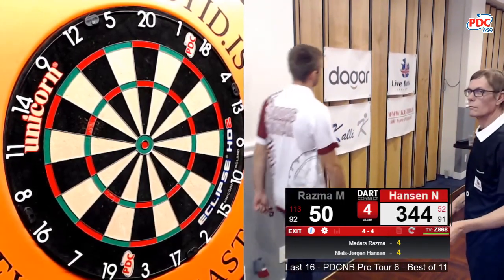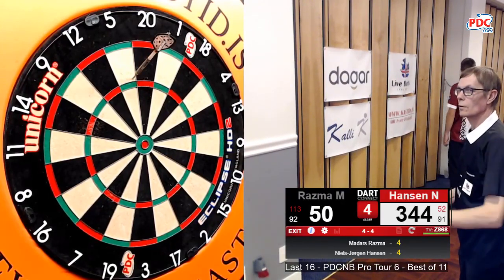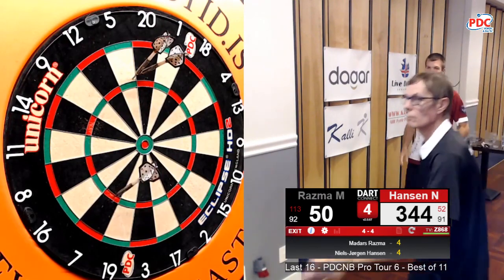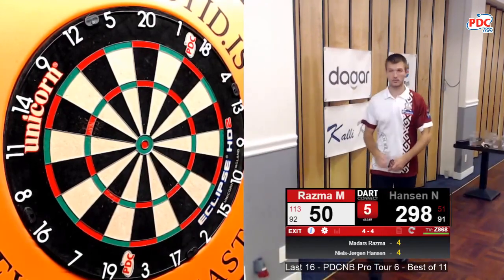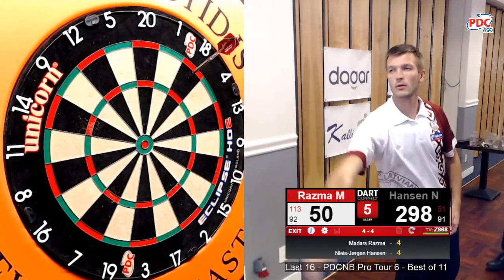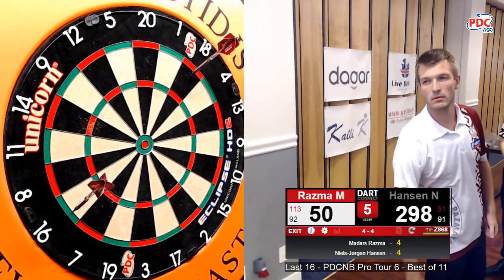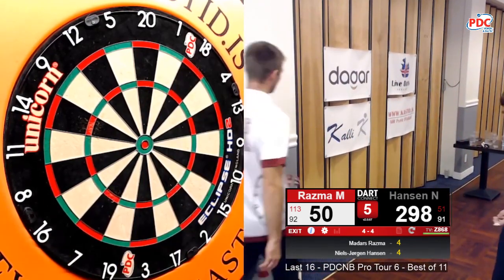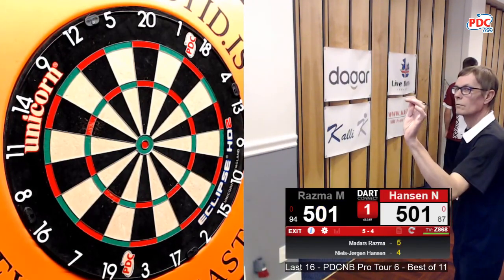Well, 50 remain. So you can hear 14s for 18s here. When he's on 52, he'll go 20s for 16s. If he's liking the 16s, he'll go for the 18, and he is liking the 16s, clearly. And that is why Razma now leads 5-4. Hansen does need to hold his throw.